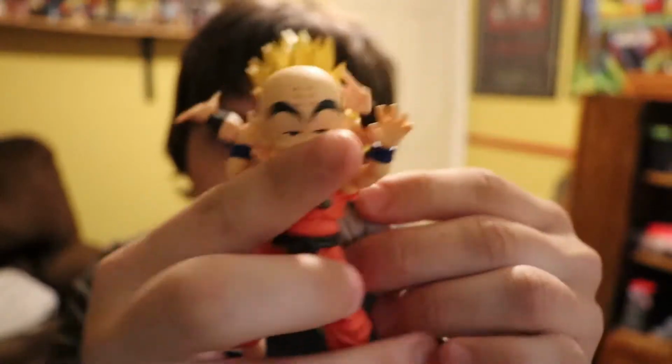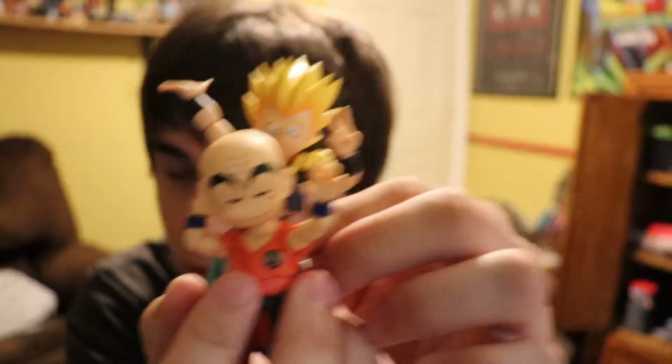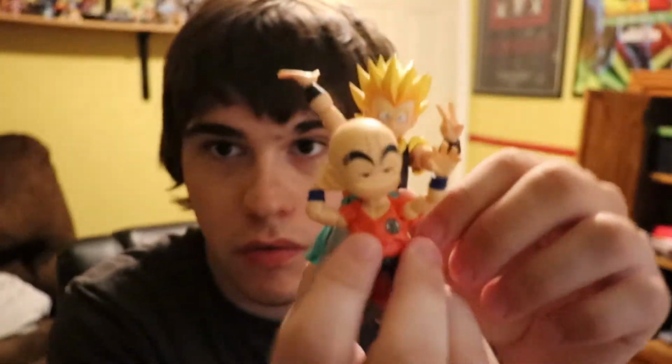Here they are next to each other. As you can see, Krillin is pretty freaking tiny. I mean, Gotenks is a pretty small figure too compared to the other one I could buy, by like an inch. So he's pretty tiny. I know it's in scale with the other Dragon Ball figures, but still very tiny. So I say if you can get Krillin for like $40, pick it up. If you can't, don't pick it up. But for Gotenks, hey, he goes for like $45, $50. Really good price for him.